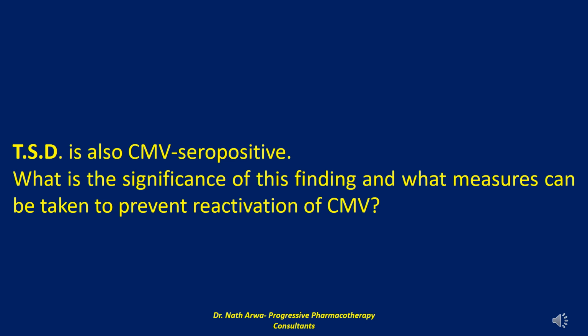Foscarnet may also be administered in lieu of ganciclovir, but its use is complicated by nephrotoxicity and electrolyte wasting. Monitoring and correction of electrolyte and fluid imbalances are essential when Foscarnet is initiated.